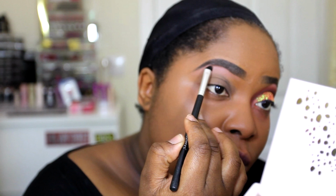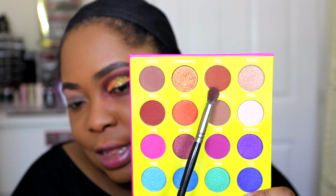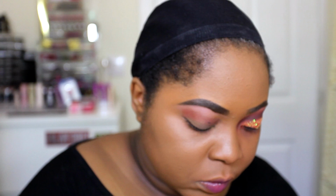Next, I'm going to lay down some transition shades, and for this I'm going to use the Masquerade palette by Juvia's Place, with a Morphe E22 brush that I received in my Morphe subscription bags. For this, I'm going to combine two shades. I'm going to use that and that, and mix that and really concentrate that in the crease, because I want it to be like a fully blown out cut crease situation. So I'm really going to go in with both colors and then that.